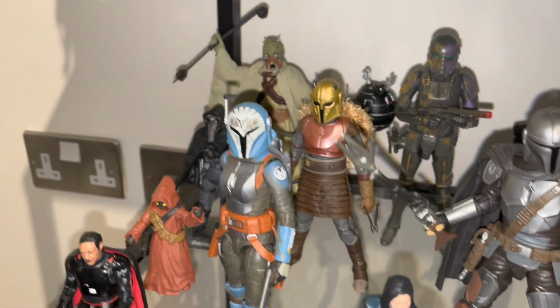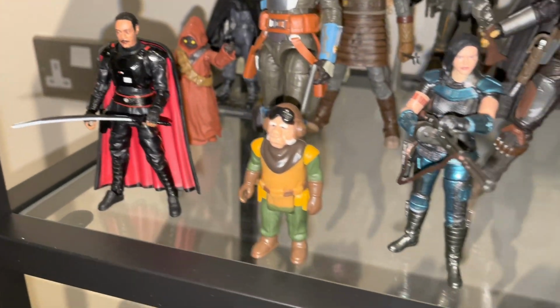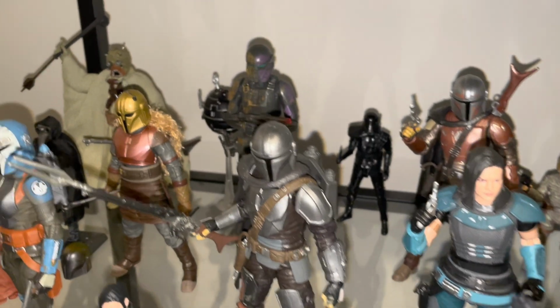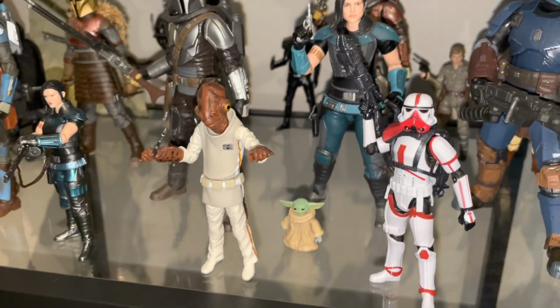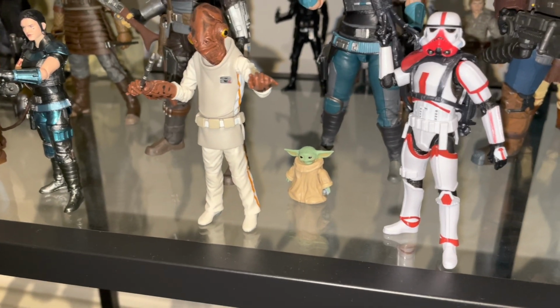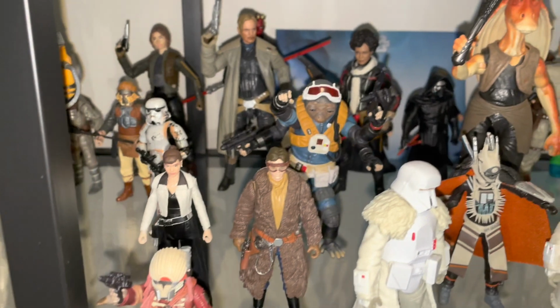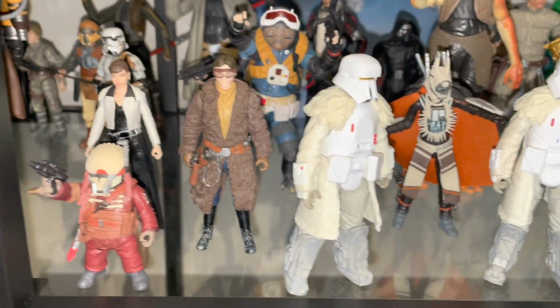Right, we've got the Star Wars figures, a mixture of Black Series and 3 3/4 inch, just displayed together. It's hard to explain what I've done here. I've just stood them up. I just put them in there and stood them up. So really, it's not hard to explain. There's another Grogu there. He looks lost. The Solo figures, I enjoyed them Solo figures. Yeah, they made some good figures.